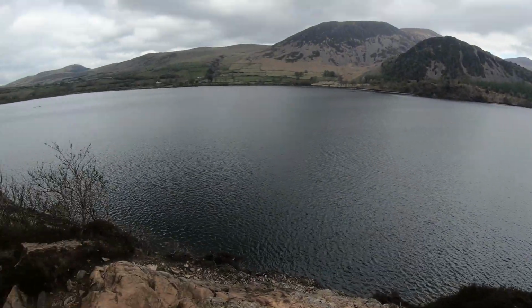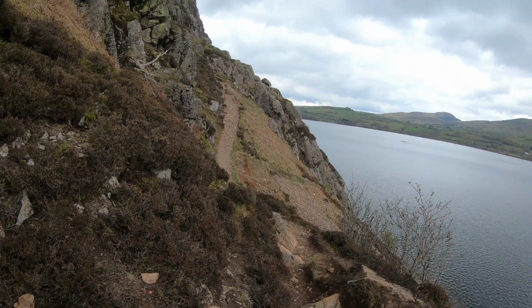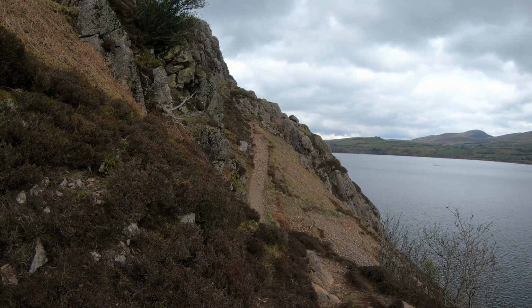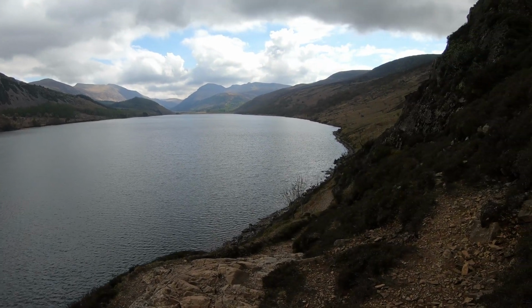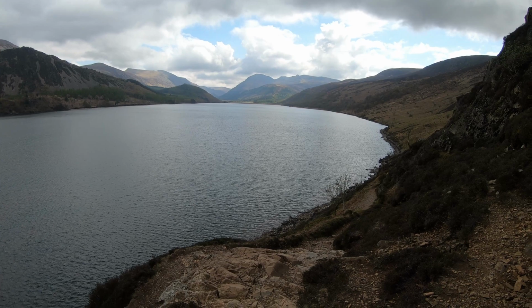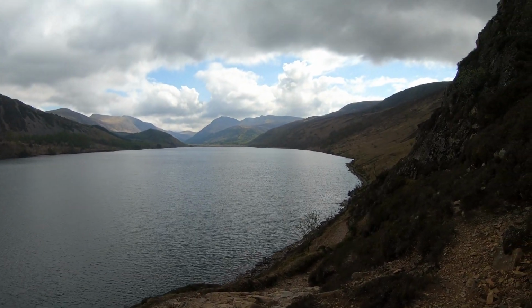Some of it there's no footpath at all. It's literally clambering through the rocks. It's alright, you just have to be careful. You won't want to fall because there's a hell of a drop. The rule of doing anything like that is just 3 points of contact. Use your hands and whatever at the same time.